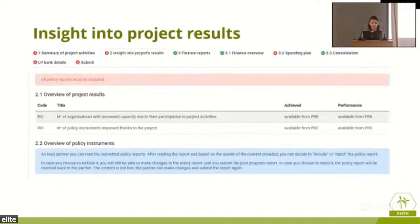Now to the second tab, insight into project results. You have an overview of the project results. You can have an overview of the policy instruments. Again, the lead partner can go through the submitted policy reports by the partners and help them see the content, make sure of the quality of the content provided. And it is the lead partner's task to actually include it or reject it.